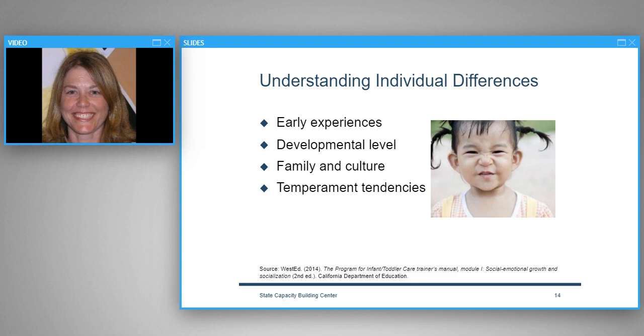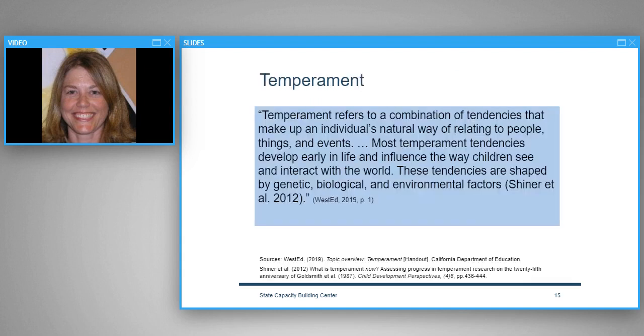Temperament tendencies are an important way to understand children's behavior and identify specific needs unique to the way they interact in the world. Let's look at temperament and the role of the caregiver. As we see in this quote, "temperament refers to a combination of tendencies that make up an individual's natural way of relating to people, things, and events. Most temperament tendencies develop early in life and influence the way children see and interact with the world. These tendencies are shaped by genetic, biological, and environmental factors." End quote. Developing an understanding of infants' and toddlers' temperament tendencies deepens caregivers' knowledge of each child and allows them to further individualize their caregiving.